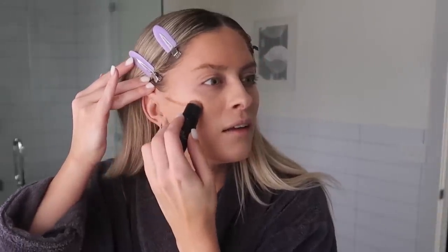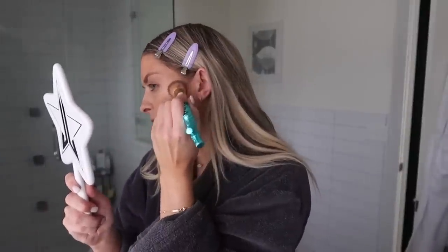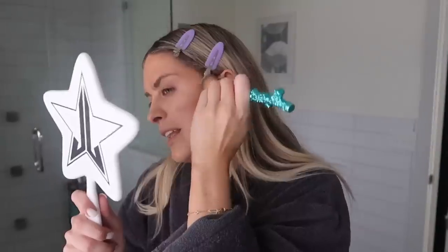down. Ooh, just a little swoop up the front. And then I'm just gonna blend, kind of buff this in, try not to move the product around too much, just, you know, enough to blend it. When in doubt, blend it out.